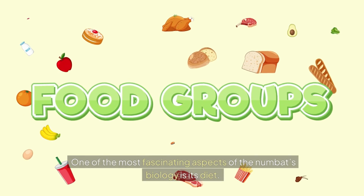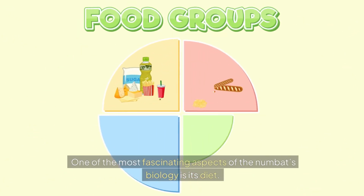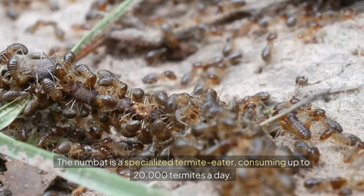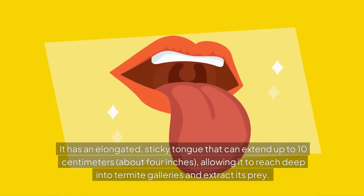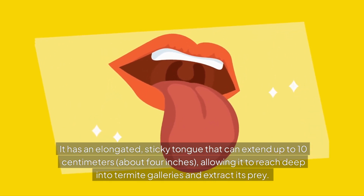One of the most fascinating aspects of the numbat's biology is its diet. The numbat is a specialized termite eater, consuming up to 20,000 termites a day. It has an elongated, sticky tongue that can extend up to 10 centimeters, about 4 inches, allowing it to reach deep into termite galleries and extract its prey.